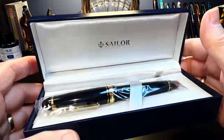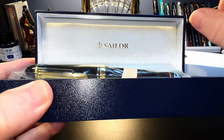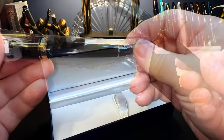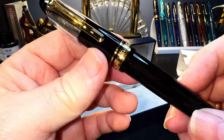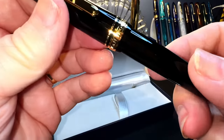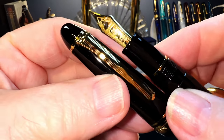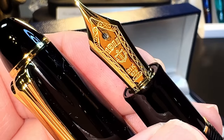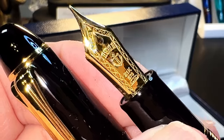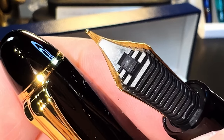And there's the pen. Nice Sailor box with foil stamp Sailor and the pen in cellophane. And there we are. Clip tag in Japanese. That off. It's very highly polished. And there is the Sailor 1911 21 karat gold 875 Sailor nib, and it's marked MF. And I'll have to see how that writes.